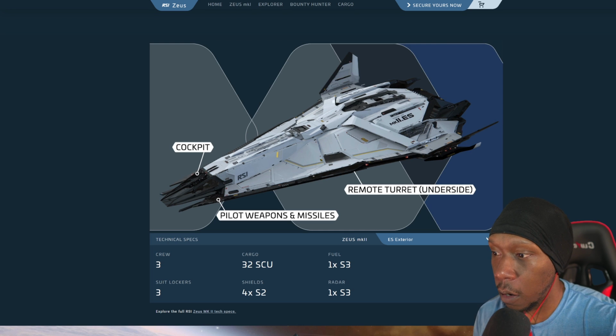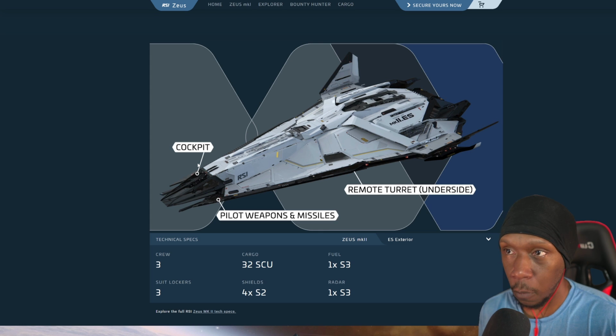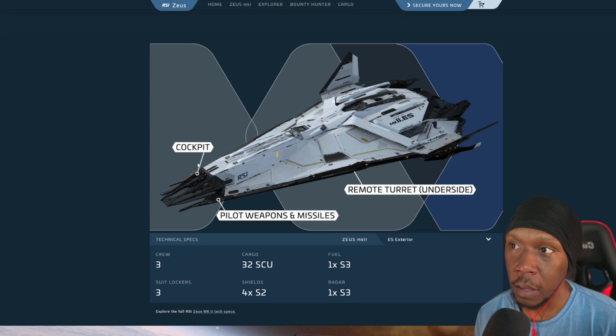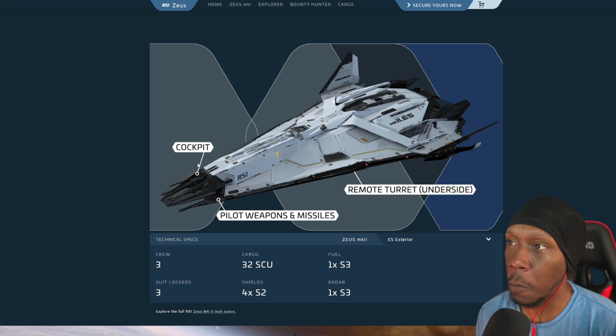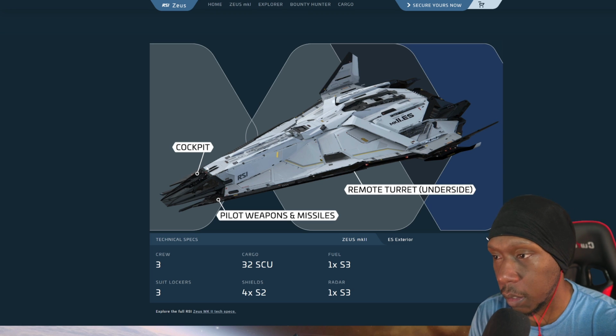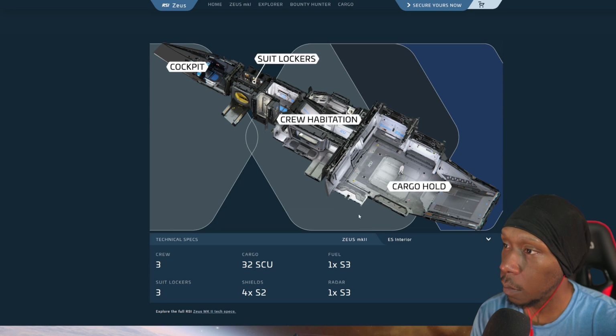The exterior, I happen to like it a lot. It has that wedge-shaped design. And I've actually been calling for the Constellation series to get this new design language overhaul, just because I think it will make the Connie look even better than it does already. So let's take a look at the interior of the ES.